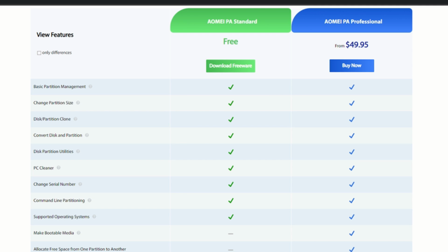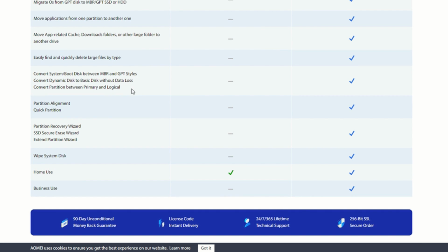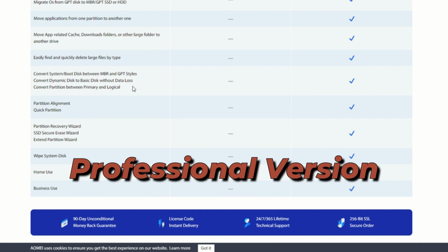You've got your PC cleaner, command line partitioning. But the only difference is you're not able to create bootable media. You can't allocate free space from one partition to another, and there is no migration OS. So there are a lot of options that you're missing out by not upgrading to the professional version.